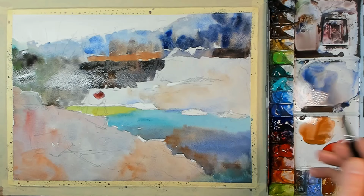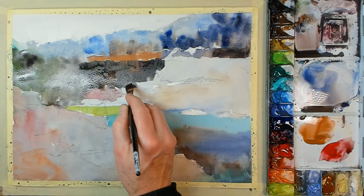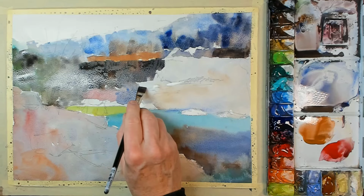So just test the softness, the color of these boulders coming down. Again, just allowing the colors to blend so I get that soft transition. Change the brush direction to get a hard edge against the very light boulders along the water's edge.